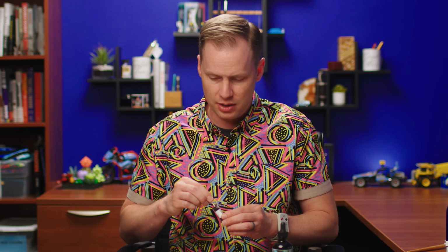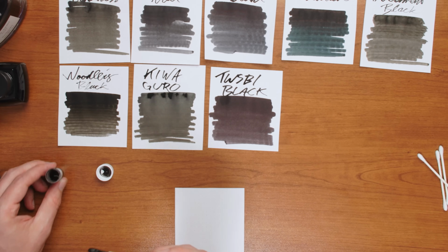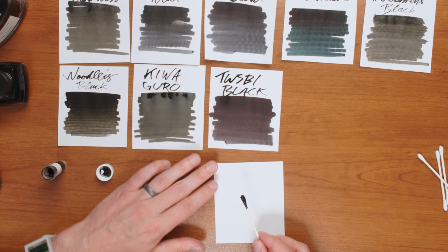Yes, it is pigmented. It is pigmented. Ha! This just in. They're both pigmented. So, is it more pigmented than Kiwaguro? I don't know. I thought it might have been, because it's super black. It's that dense black that you get with pigmented inks. I think Document Black might be pigmented too. All right, here we go. Moment of truth.